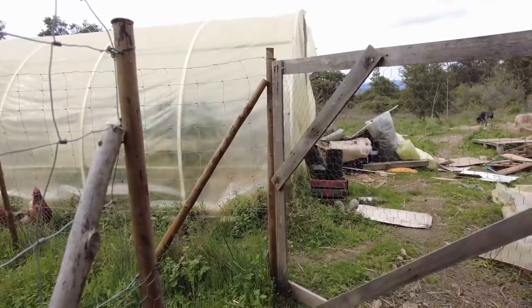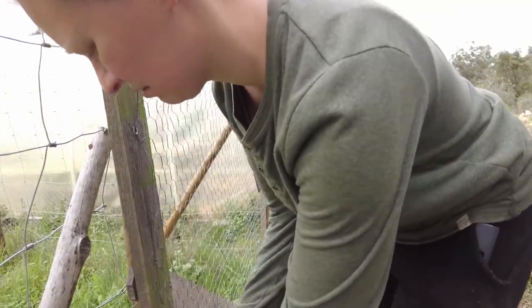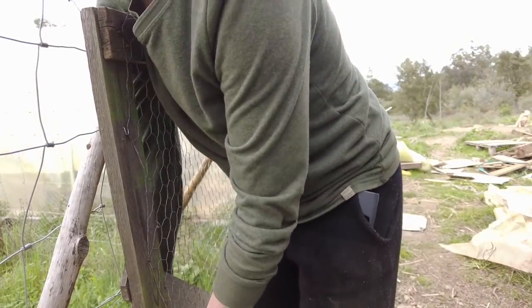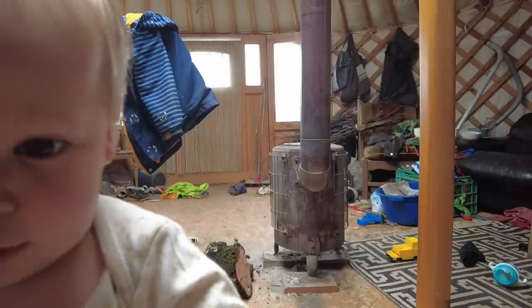I need to lock the gate. Because Cece was already digging and then she'll ruin it. Yeah, I'm gonna put something on the fence and then I'm gonna go inside. Alright, see if that keeps her out.